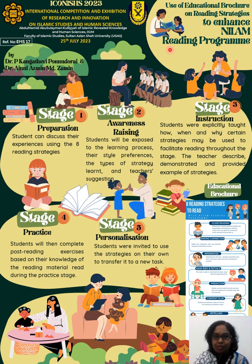Although English has been a compulsory subject since either preschool or year 1, a majority of Malaysian students continue to struggle to achieve mastery in reading skills. Numerous reading programs have been introduced by the Malaysian Ministry of Education, and this includes the Nilam Reading Program. This study explored the strategies and suggestions to carry out a strategic-based Nilam Reading Program in a dual language program of the vernacular primary school.